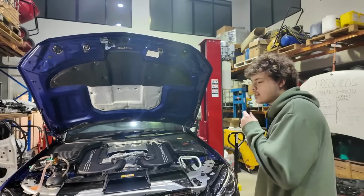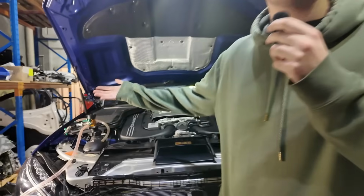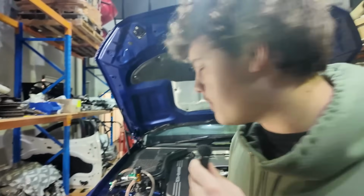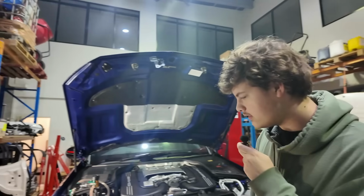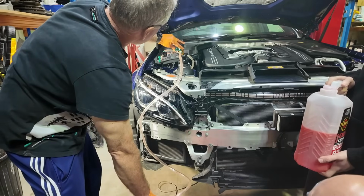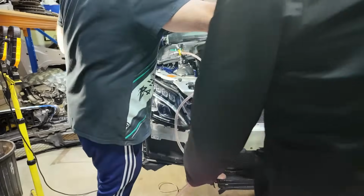Alright guys, everything is now back together, and we have created a vacuum in the cooling system. So we're going to leave it for a couple minutes now. And if this gauge stays exactly where it is, then we did a good job putting everything back together. And as it turned out, we had no leaks. So I think it's time for the first start since this all began.